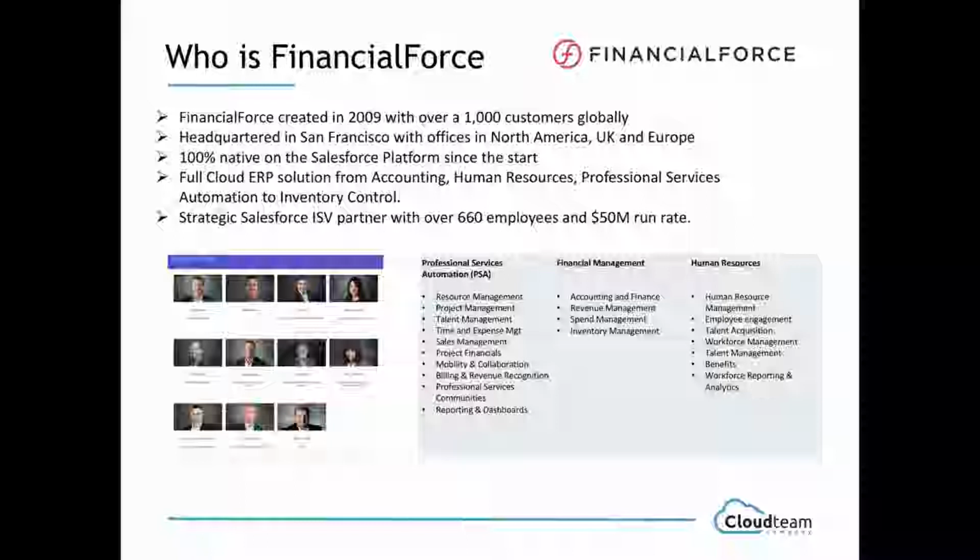Now, we talk about Cloud ERP, and it really comprises the full stack from accounting to HR to professional service automation, inventory control down to revenue recognition. FinancialForce itself is a strategic partner for Salesforce because of its size, so there's a very strong collaboration between the two companies.